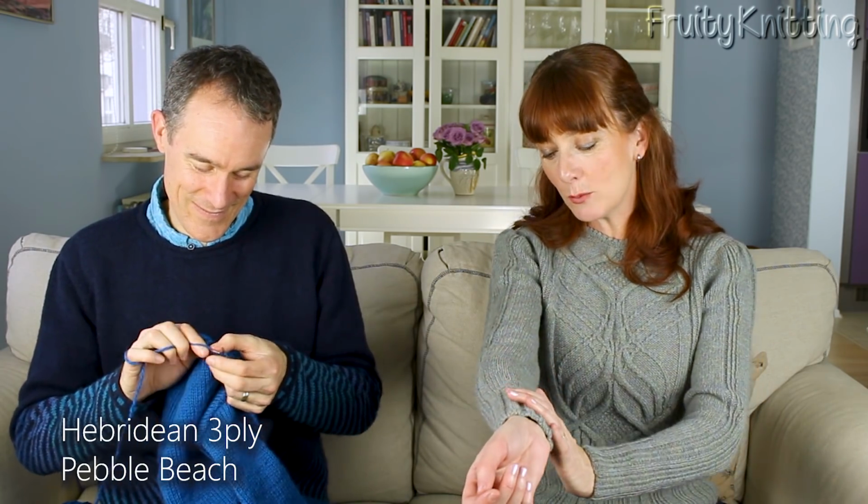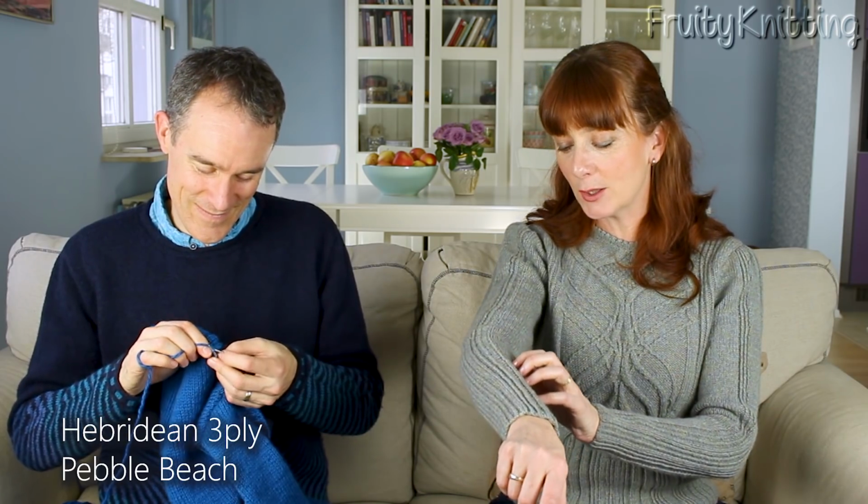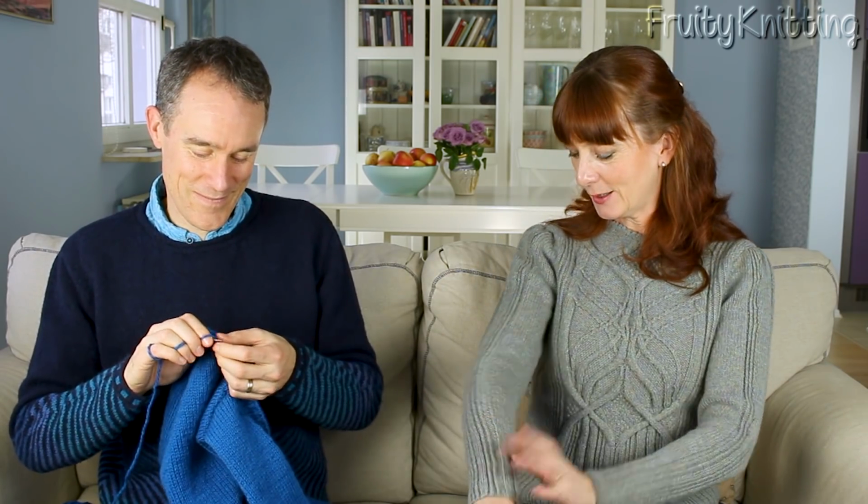So the yarn that I used is the Hebridean 3-ply by Alice Dunmore, and the colourway is Pebble Beach. It's just this really lovely warm grey colour, and if you look up close you can see hundreds of specks of all the colours of the rainbow in a muted way. Just there, so it kind of glistens like a wet pebble in the sun. Yeah, that's the idea.